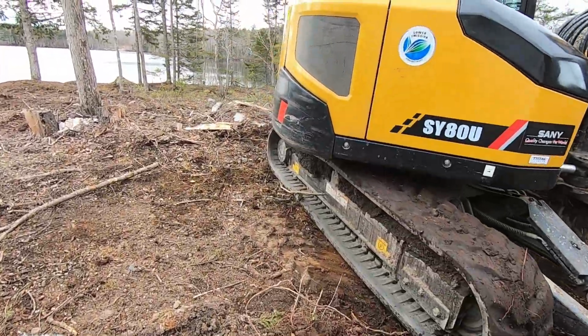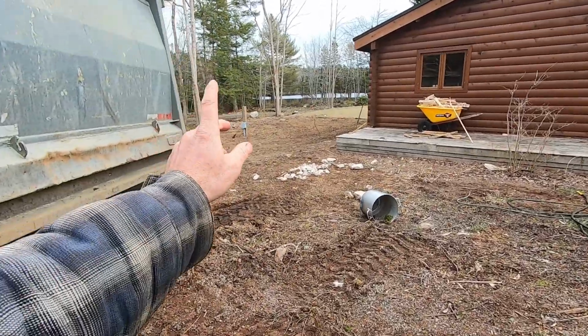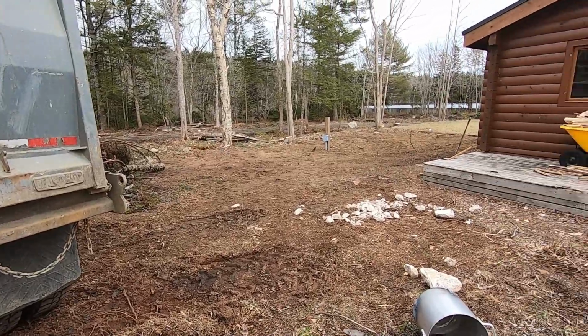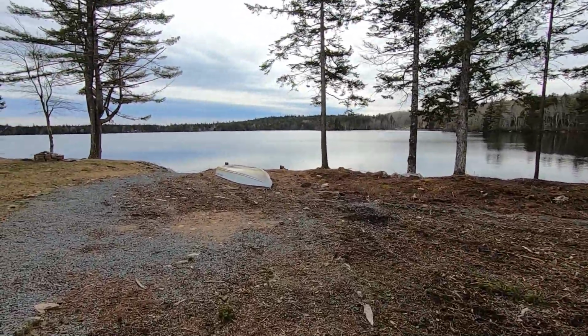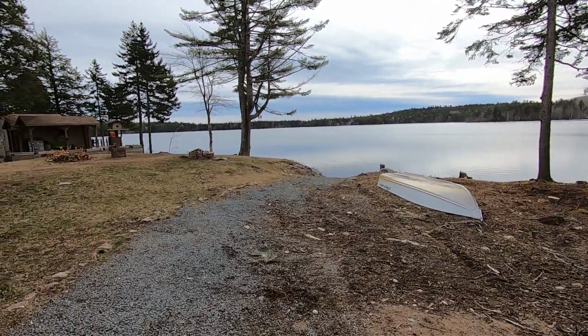So I only got the one more pile down, where is it? Down there to clean up. And that will be easily one more load. Not gonna happen today though. Give you guys a little shot of the lake today. It's beautiful out there today. Absolutely beautiful.